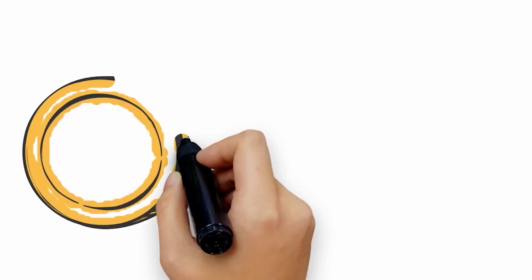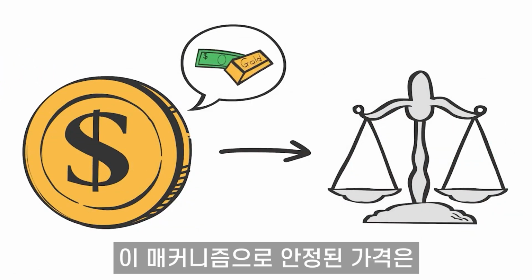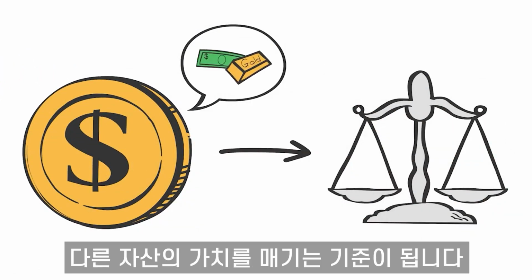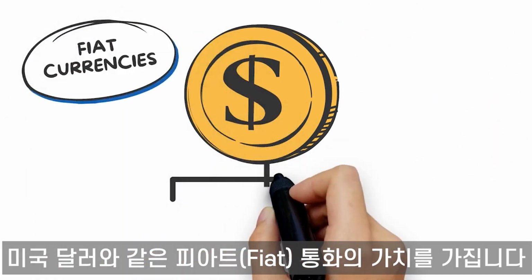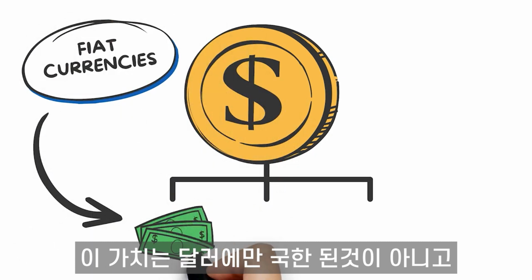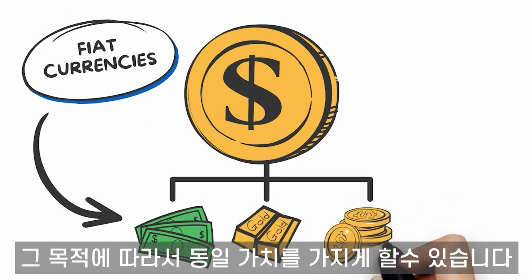A stablecoin is a type of cryptocurrency that has a mechanism to stabilize its own price while being pegged to other asset value. Most commonly, stablecoins are used to represent the value of fiat currencies, such as the US dollar, but their value can also be linked to precious metals, stocks, or other cryptocurrencies.